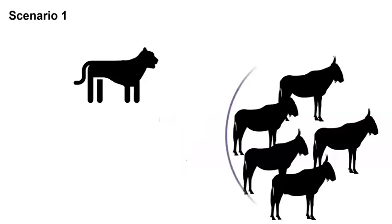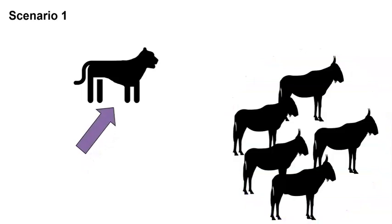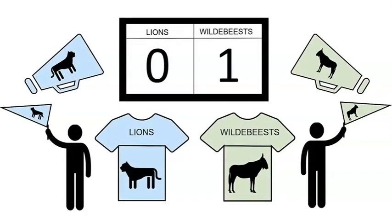The wildebeest will. By staying together and moving as a group when they hear a predator, all the wildebeest survive. And what did you notice about the lion? The lion is hunting all alone. The wildebeest can flee a single predator more easily than a group of predators hunting together. 1 point for the wildebeest. Let's move on to scenario 2.